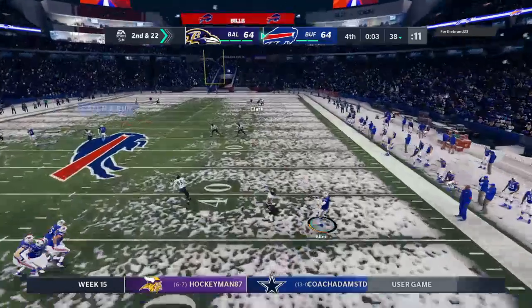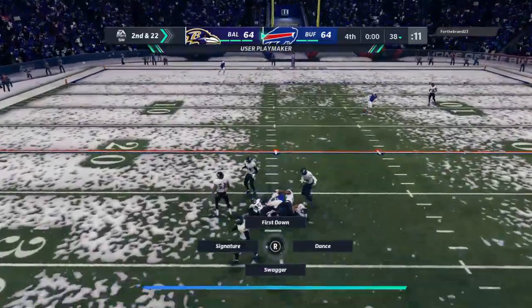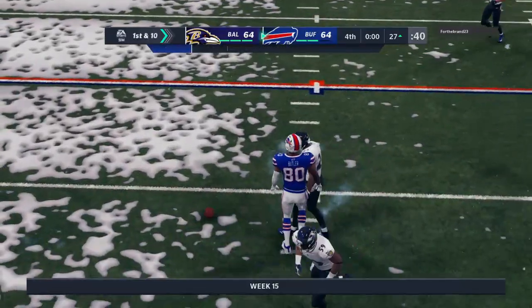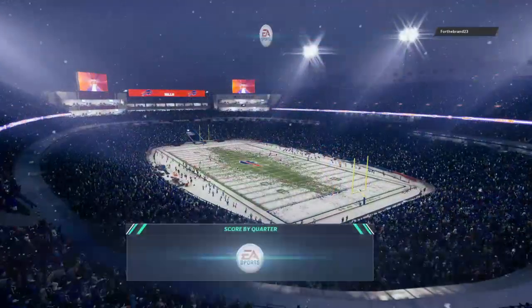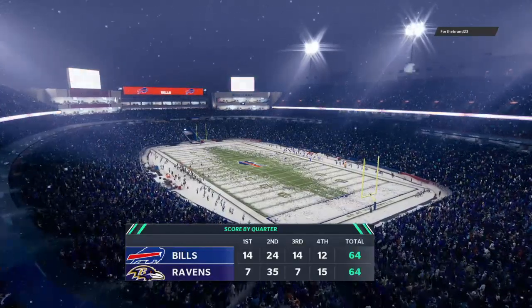Now Allen. Flush to his right. Open man completes it to Butler. And he'll go down, but not before getting this inside the 30. And we've got free football. Four quarters done, and we're dead even. We'll have overtime after this timeout.